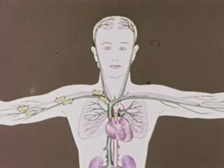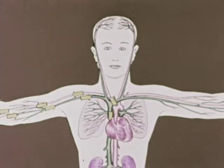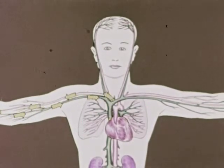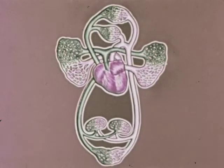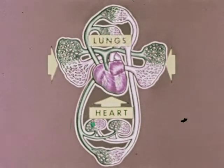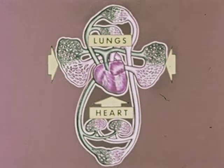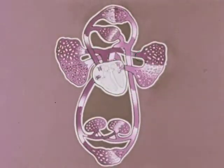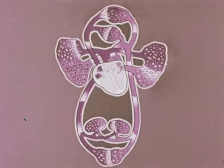This diagram shows us how blood moves through the body in a regular pattern. We call this pattern circulation. In this simple diagram, we can see the heart and lungs that are important in the circulation of blood. Every moment of our lives, blood is circulating throughout our bodies, pumped by the heart through the blood vessels.